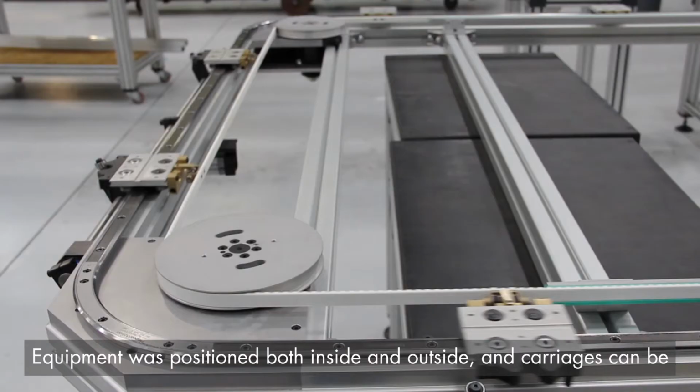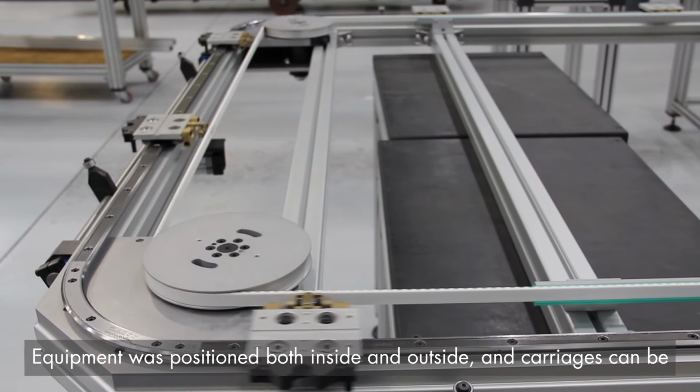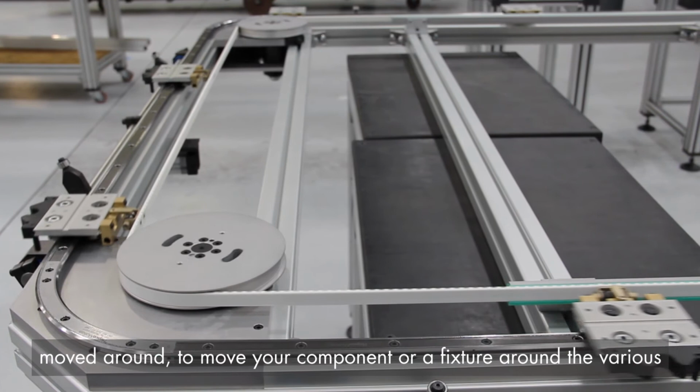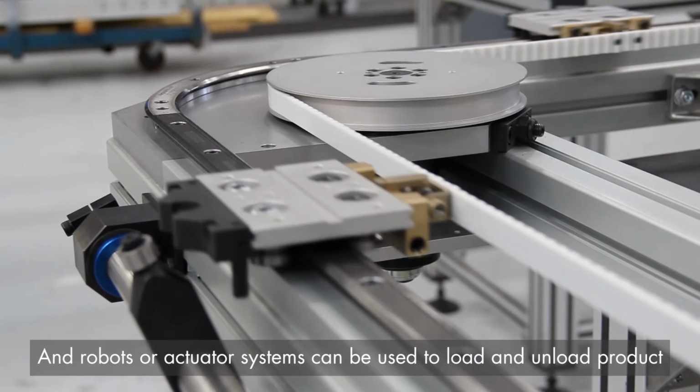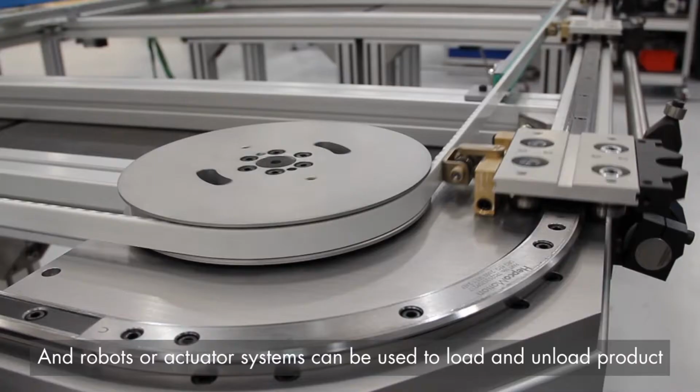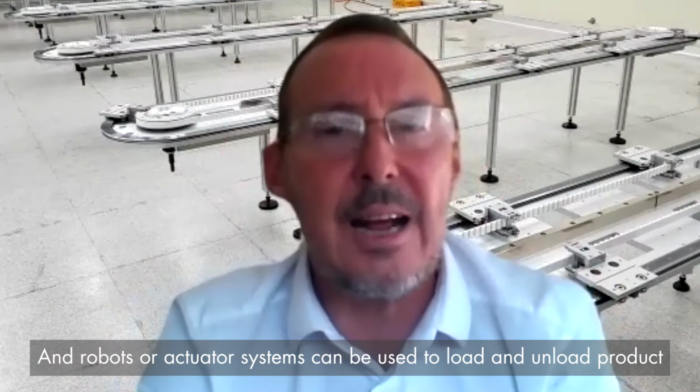Equipment was positioned both inside and outside, and carriages can be moved around to move a component or a fixture around the various stages of production. And robots or actuator systems, as is the case with this one, can be used to load and unload product at the beginning and at the end of each cycle.